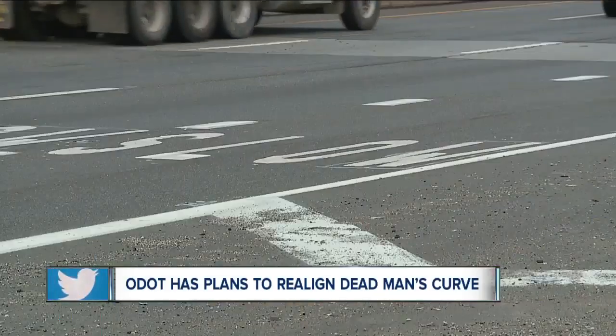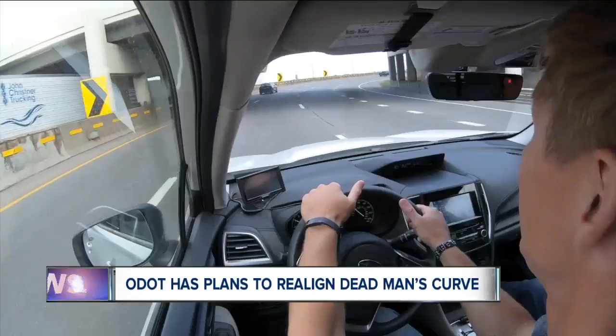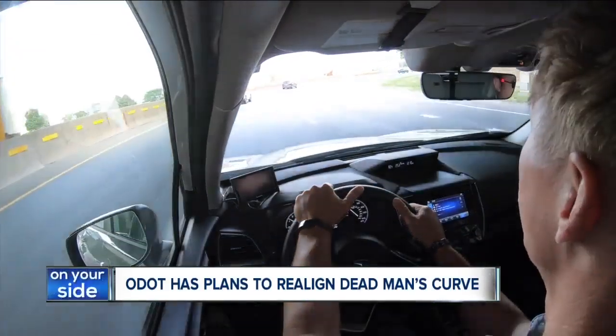When this project is completed, it will be a 60-mile-per-hour curve. So we're going to be significantly flattening that curve. That's a real slowdown right now when you're coming into and out of downtown Cleveland. And once this project happens, that will not be the case.